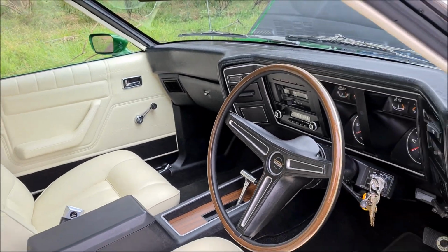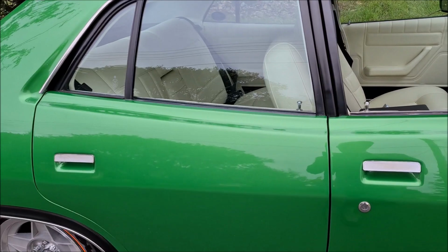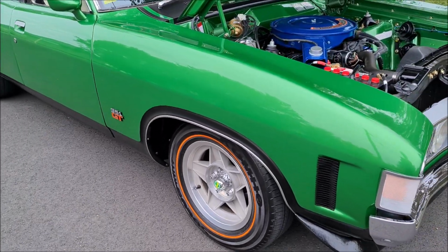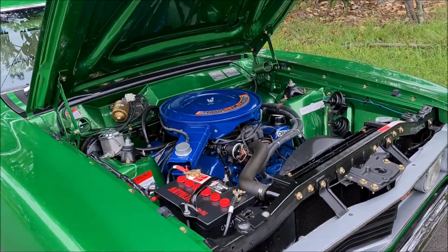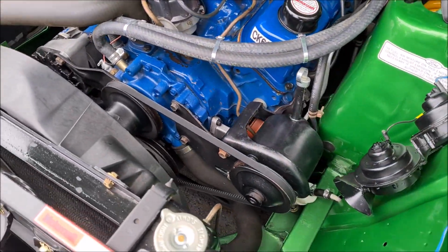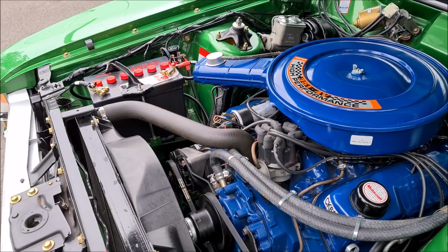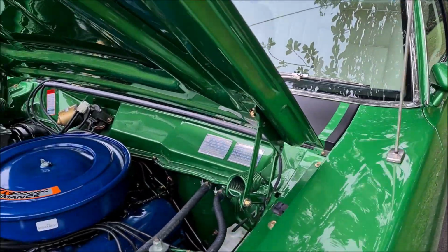Original radio, so that's the only option the car came with from factory is the radio, but it's now been upgraded with Bathurst globes and power steering, as you can see there. And what else is there, Rod, that was upgraded? Dual mirror. Oh, the dual mirror. Okay, you've got the dual mirror there as well.